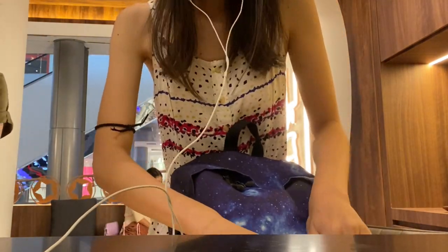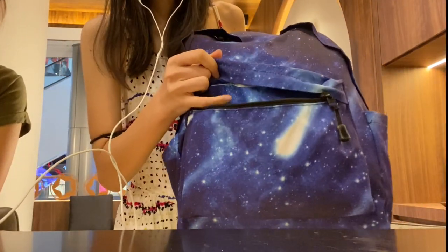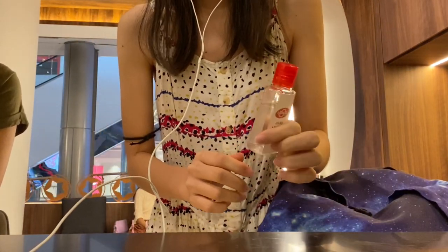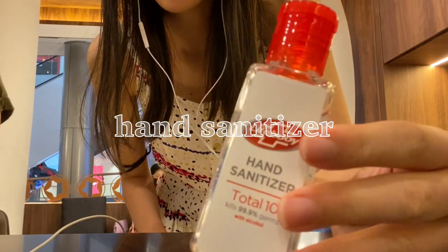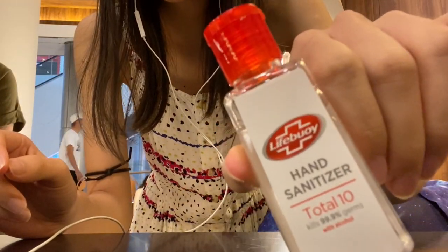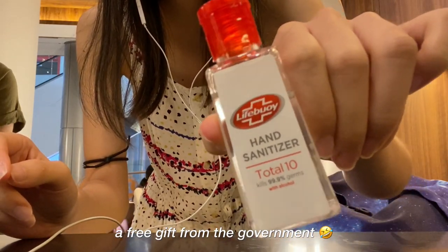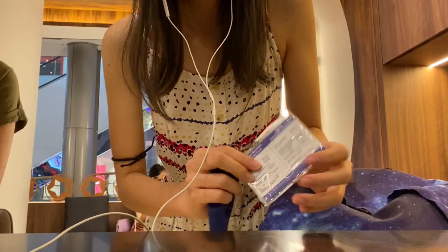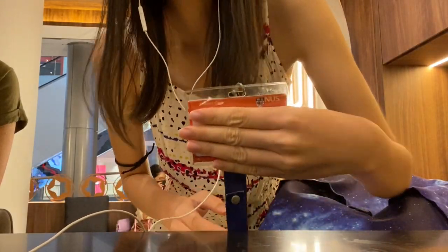So my essentials are right. I only have two compartments in the bag. This is a smaller compartment. Hand sanitizer. I don't usually bring it, but because it's COVID, I have to. This is a free gift from the government, I think, for everyone. My essentials. And your student card.